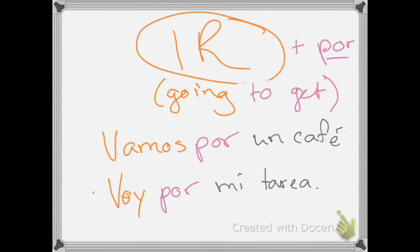Okay? So ir might be small, but it has so many uses and it is so important. It's one of the most important verbs in Spanish. So make sure that you look at it, make sure that you practice it, and make sure that you know ir, to go, and then all of its forms. Voy, vas, va, vamos, van.